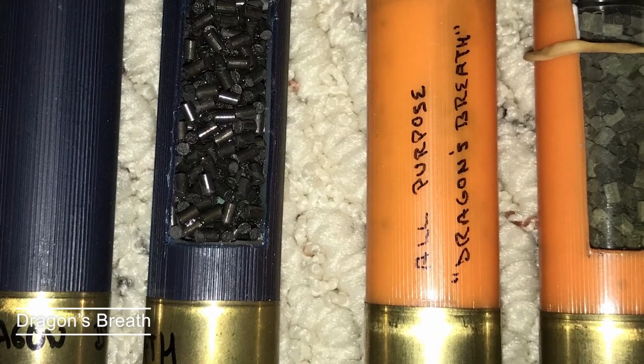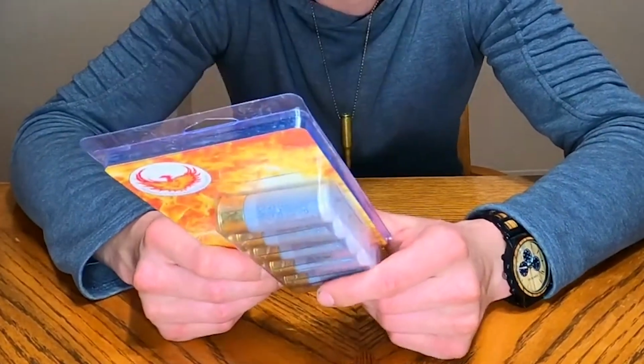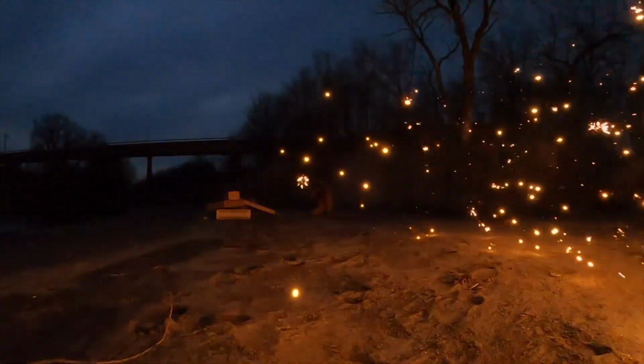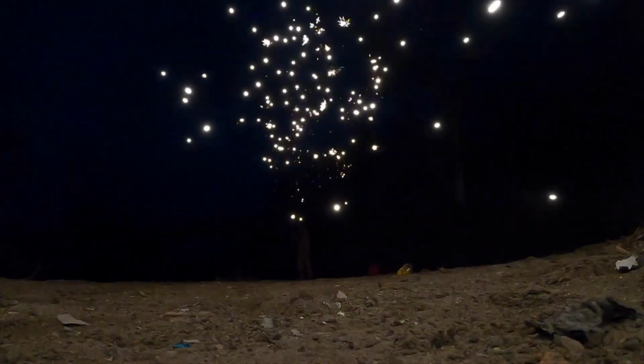Number 6. Dragon's Breath. At number 6 is the notorious Dragon's Breath shotgun round. Technically a 12-gauge incendiary shell, it contains hundreds of magnesium pellets instead of conventional shot. When fired, these pellets ignite and shoot out a flaming spray from the muzzle. In other words, the gun briefly becomes a short-range flamethrower.